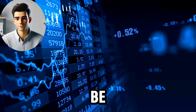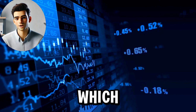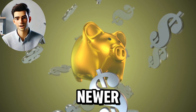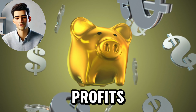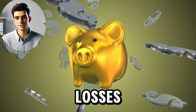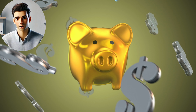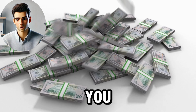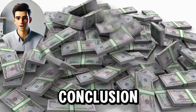Commodities like gold or oil are another investment option that can hedge against inflation or economic uncertainty. However, commodities can be volatile and often depend on global supply and demand factors, which can be unpredictable. Finally, cryptocurrencies are a newer and much riskier investment. While some investors have made massive profits, others have seen significant losses. Cryptos like Bitcoin and Ethereum can offer high returns, but they come with a lot of volatility and risk. If you're thinking about diving into the crypto market, make sure you understand the risks and only invest what you can afford to lose.